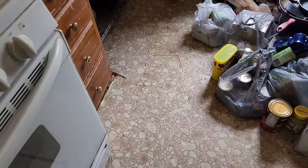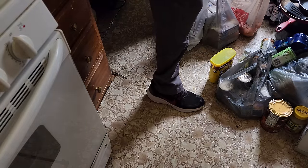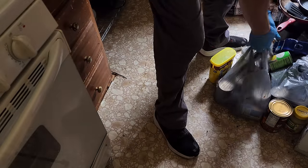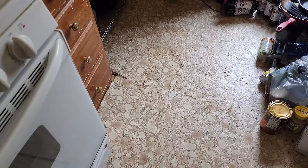Once I've got that floor cleaned by hand, then I can start basically moving large piles of stuff from one section of the floor to another section of the floor. Then I'll clean that little section that I uncovered and then start shifting things back around again.